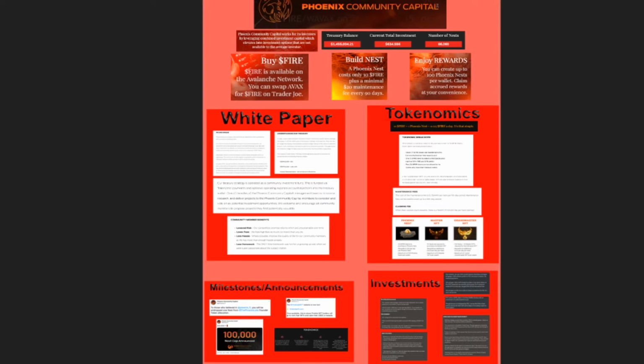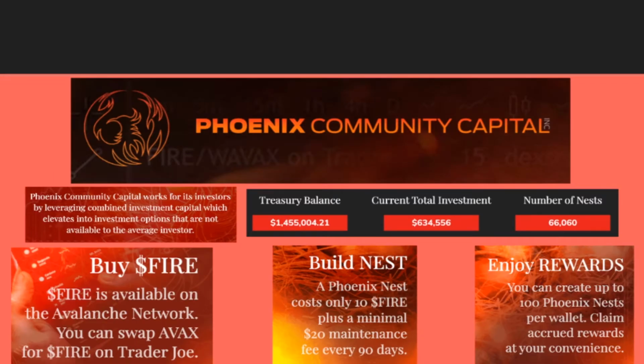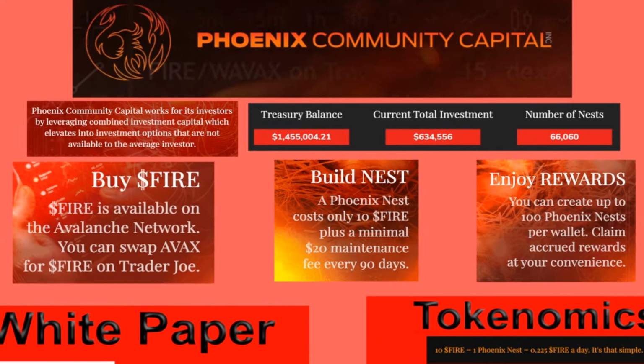So Phoenix Community Capital. It says here that Phoenix Community Capital works for its investors by leveraging combined investment capital, which elevates into investment options that are not available to the average investor. So it's basically like a group of people buying this coin and owning what they call nests, and they're making investments with their treasury balance based on that, and basically everybody gets a piece of that.